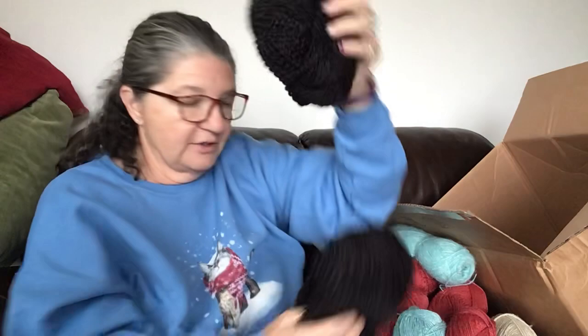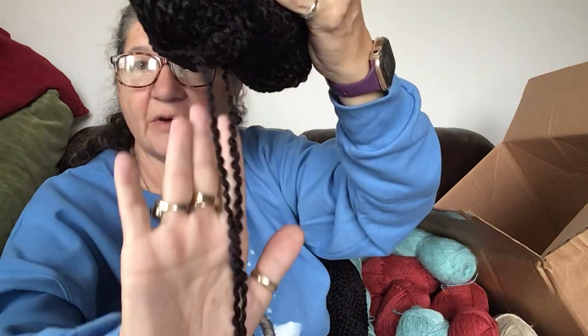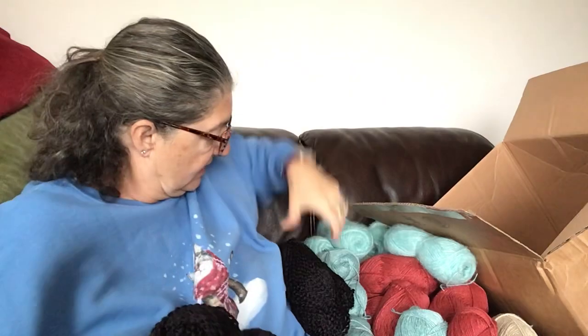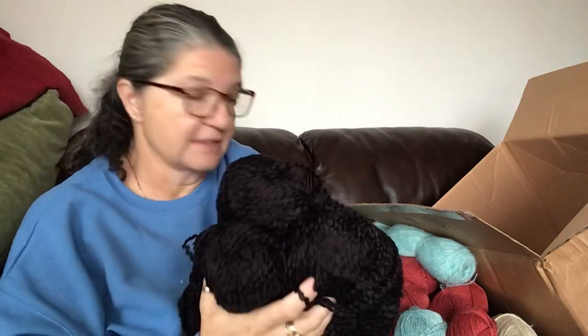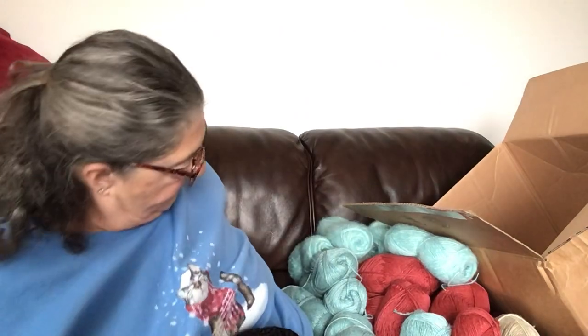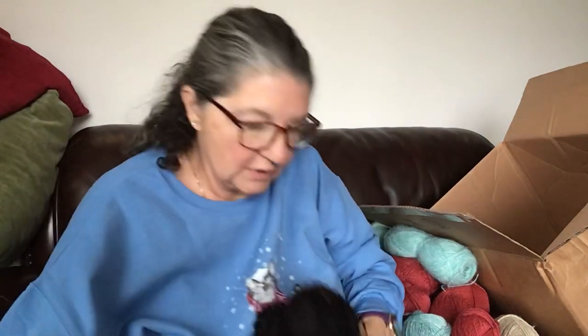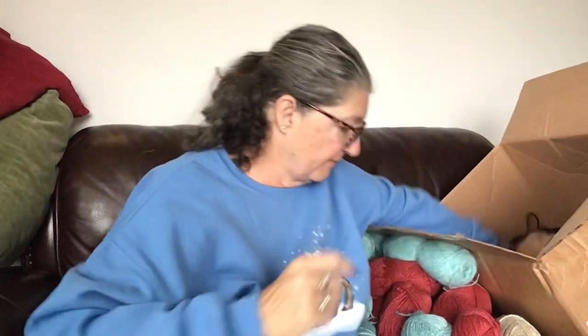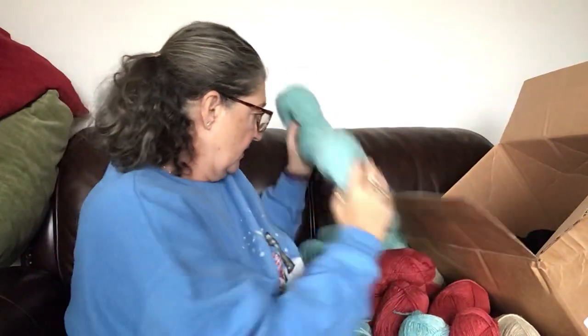This is nice. This is very pretty. There, maybe, there you go. Now you can see it. You can see how squiggly. It's squiggly yarn. It's very soft. It's very nice. And 5 of these. So I lost count. Let's see. Put them back in there. 1, 2, 3, 4, 5. There's a lot of yarn in this box. 5. And the pretty.